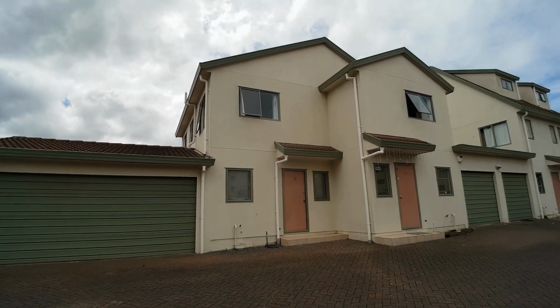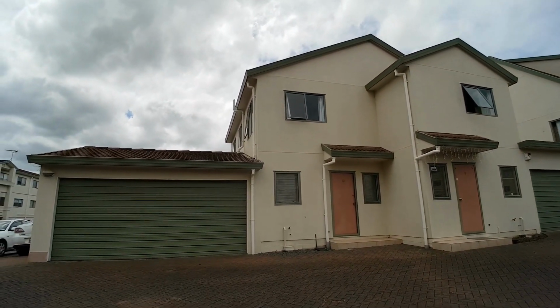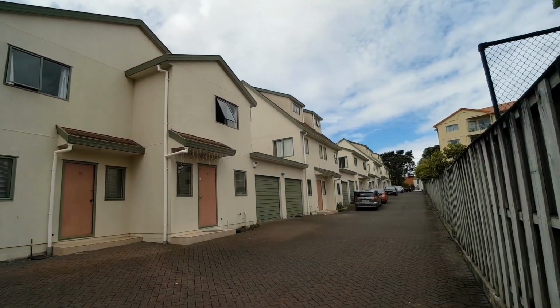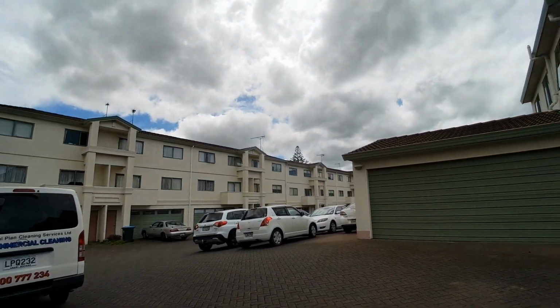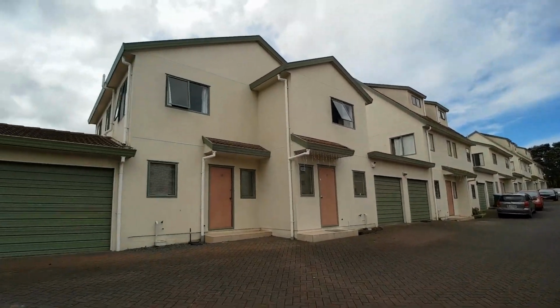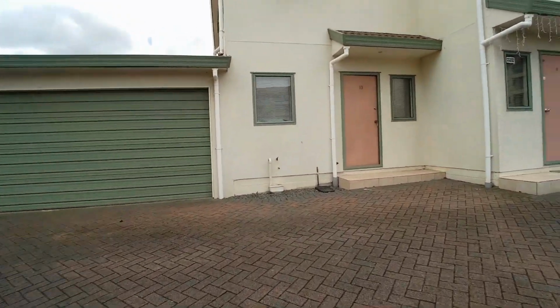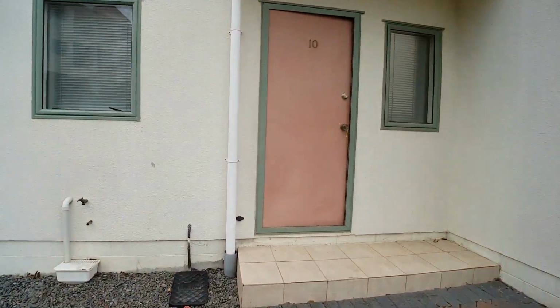We're here today in Ellerslie to have a look at this two-bedroom, one-bathroom home with a double auto garage. It's here in the Ellerslie Gardens development and in a very popular area. This home has, on the ground floor, a lounge kitchen area, and on the top floor has two bedrooms and one bathroom. Let's have a little wander through together.